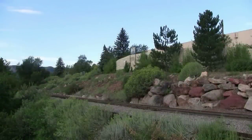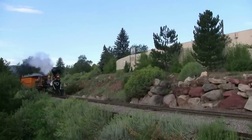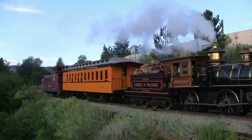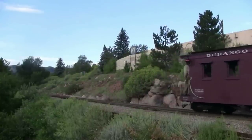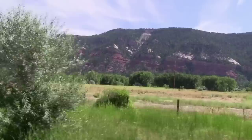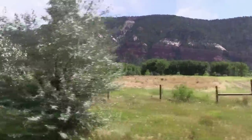Now paralleling the Animas River, Eureka crosses 32nd Street. The Animas River Valley is full of greenery this time of year. The train will be making a brief stop just a few miles ahead in Hermosa for servicing.